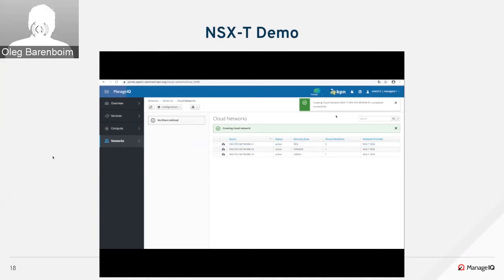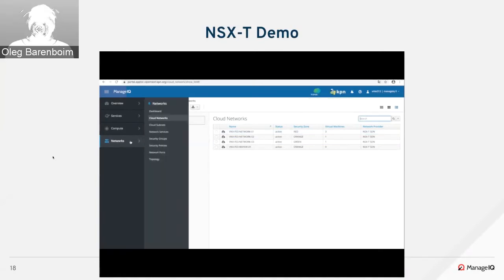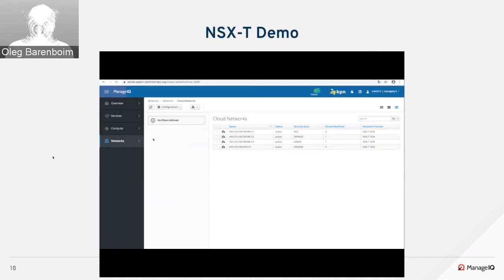When the network is created, a VM can be configured to use this network. But all communication is denied by default in our setup. To allow for communication, network policies must be created by setting up rules from and to security groups. A security group can contain a number of VMs.